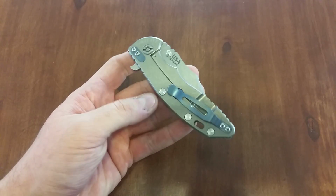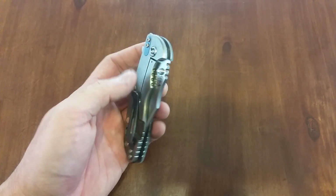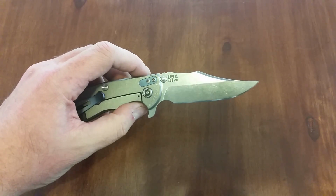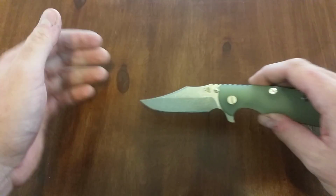But when I actually get this thing in hand to do this video and get it ready to be boxed up, I do kind of start having second thoughts about it because it's actually really nice. Now, this is the second XM-18 that I have ever owned.